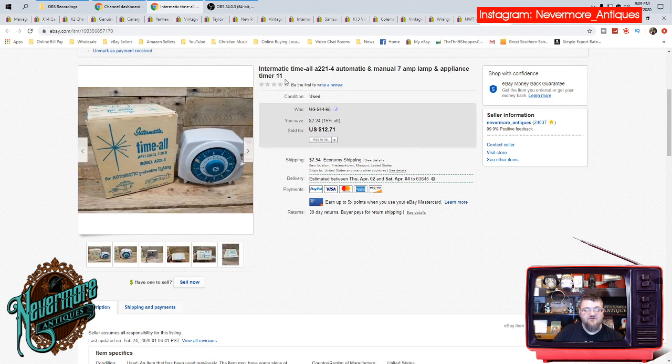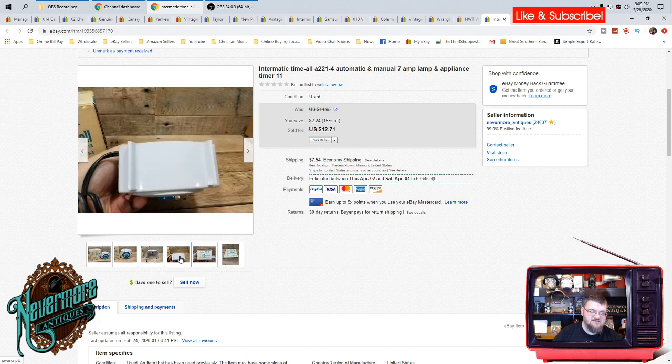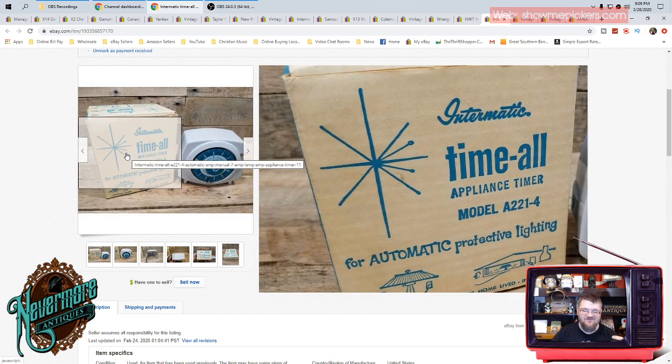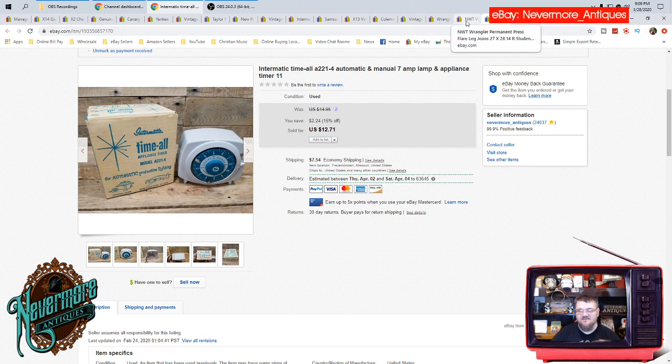Here is an Intermatic Time All. It's a timer, but it was brand new in the box. I mean, even the box looked freaking awesome. Look how clean this thing was. It was beautiful. I sold it for $12.71 with shipping on top, which is really cool because I love that atomic, 1950s-style electronics. This is probably from the early 60s, but I just love it. I love all of the stuff from the 50s and 60s. I'm pretty much a fan of it all.